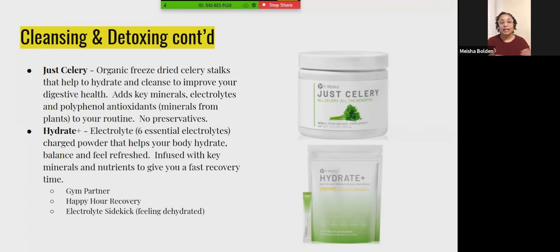Another thing for hydrating is the Hydrate Plus. The reason why it's called Hydrate Plus is because of the added extra feature. Yes, it does have electrolytes to hydrate you, but the plus also means it has all the vitamins and minerals that you need to keep your body moving and going at the pace that it needs to go, or that you want it to, to keep up and feel refreshed and balanced and all that stuff.